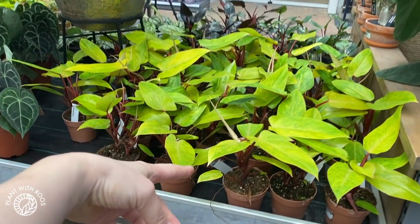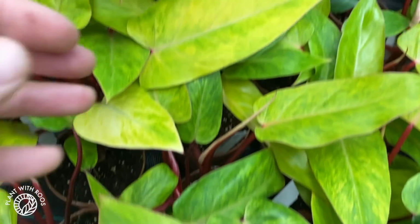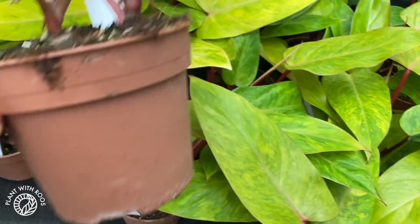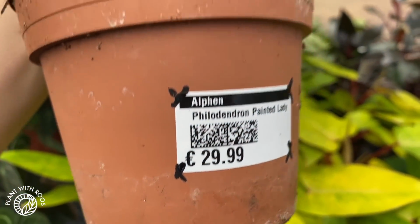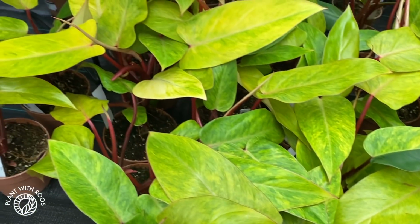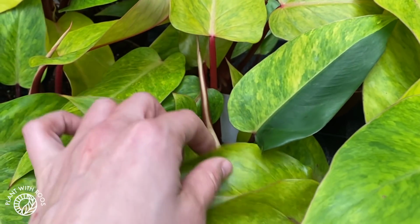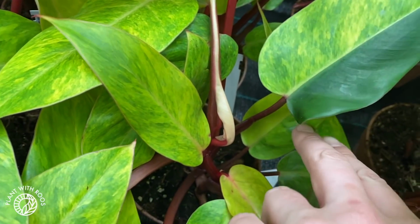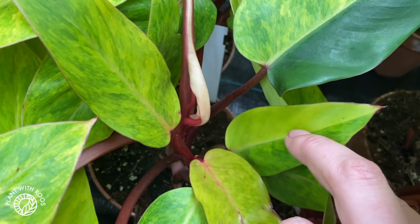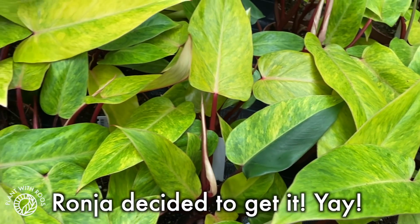On the opposite side of the aisle, we have some adorable little painted ladies. That's a very yellow one. It's very nice. What is the price of these? 30 euros for the small ones, and there are several in every pot. And look at this one. Ronja found this half moon variegated painted lady leaf. That is so funky. Down here, this one actually also looks kind of different on the same plant. This might be a good buy for someone. So cool. Thank you, Ronja, for spotting it.